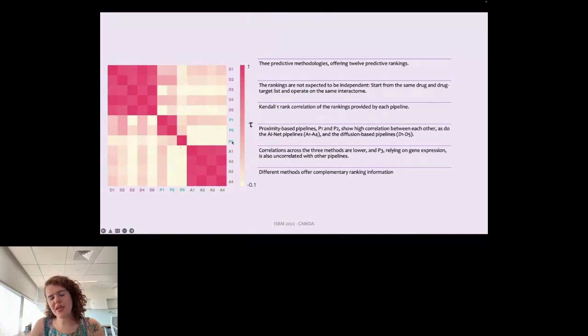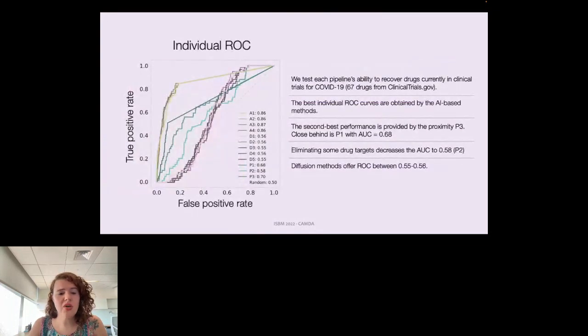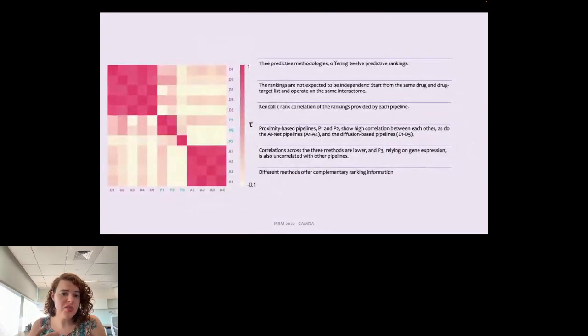Apart from P3, the proximity tree, which is based on differential expression, so it gives a different kind of drug interaction with the targets. So that also gives us the idea that those drugs could actually be complementary to each other instead of competing.